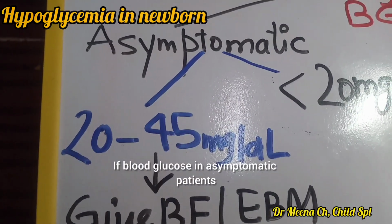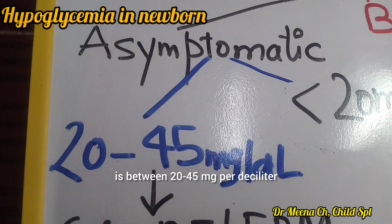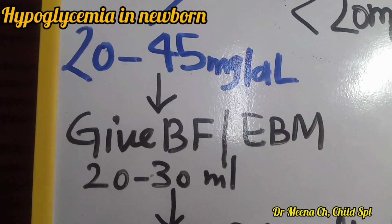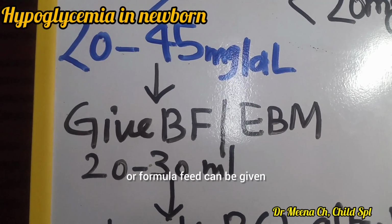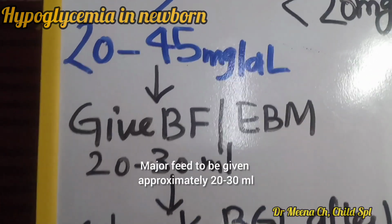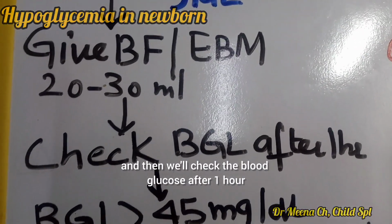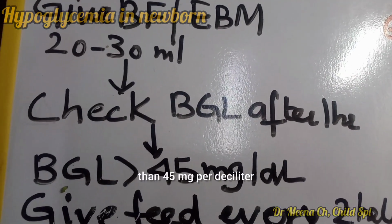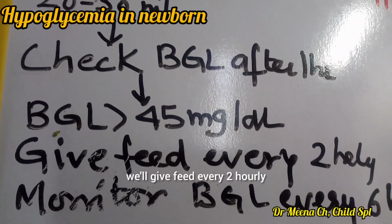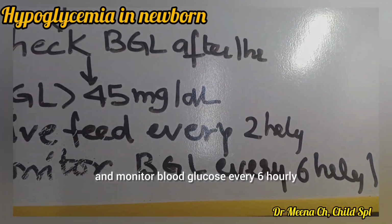If blood glucose in asymptomatic patients is between 20 to 45 milligram per deciliter, we will give either breastfeed or expressed breast milk, or formula feed can be given. Measured feed to be given approximately 20 to 30 ml, and then we'll check the blood glucose after 1 hour. After 1 hour, if blood glucose level is more than 45 milligram per deciliter, we'll give feed every 2 hourly and monitor blood glucose every 6 hourly.